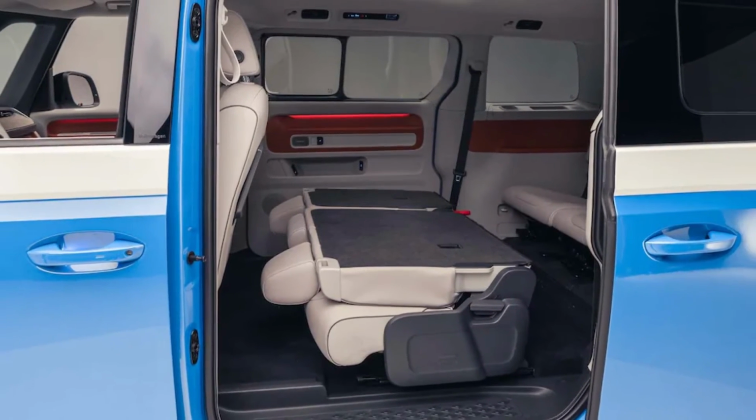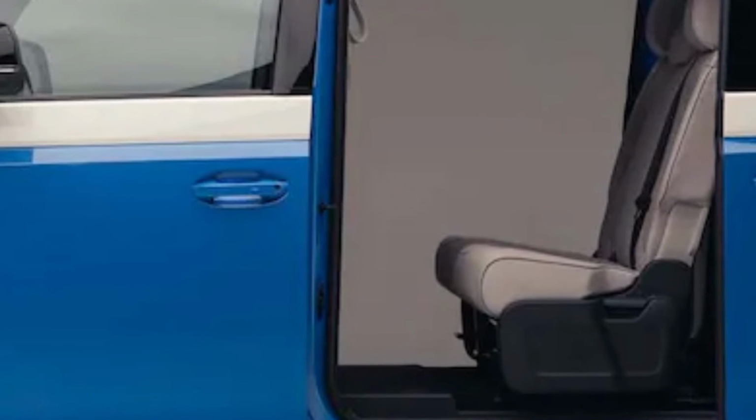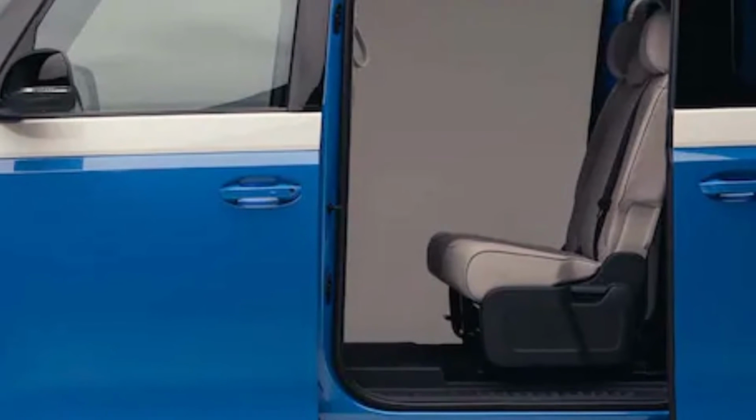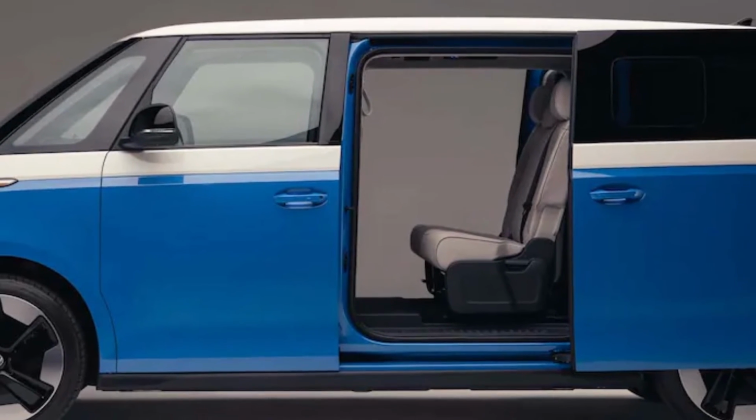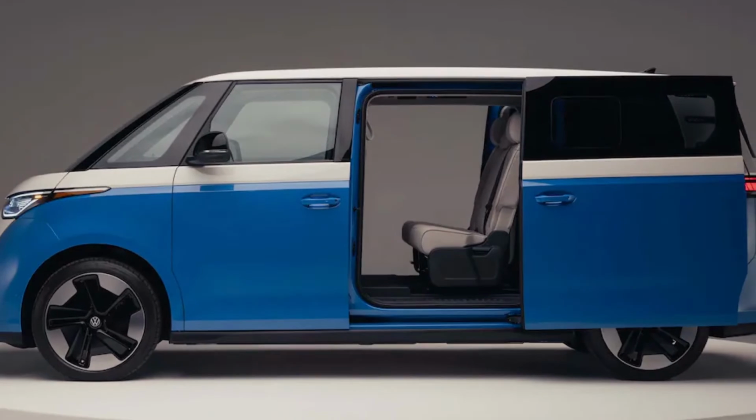The short wheelbase two-row ID Buzz Cargo that's sold in Europe can swallow 137.7 cubic feet, so we expect our market's version to be even more spacious.